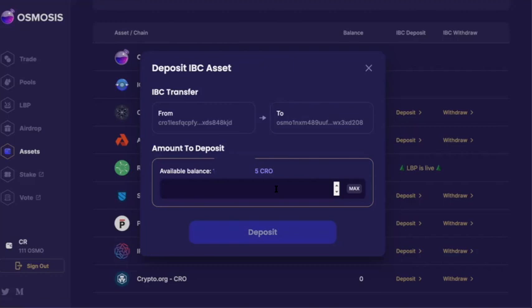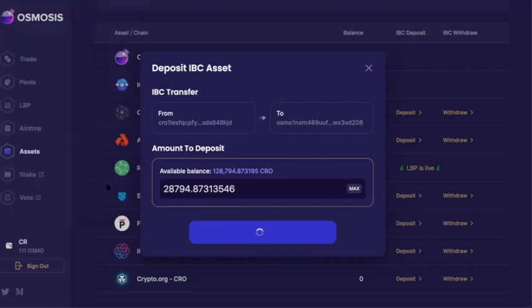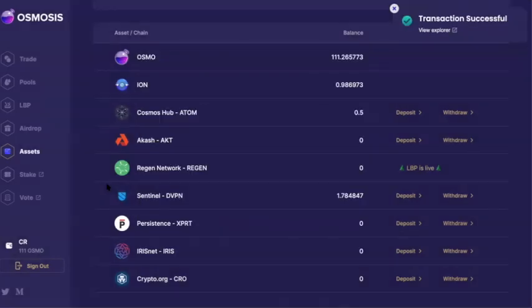Now, as well as buying Xprt, I'm also going to need to buy some Osmo because the pool is Xprt Osmo. So I'm just going to put in the bits and pieces of CRO that are left over, which is about 28.7 thousand. Deposit, approve the transaction. Look how low the fees are. The high fee is still less than a penny. Transaction broadcasting, transaction successful. I can view the Explorer here.